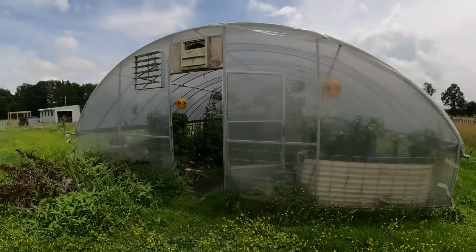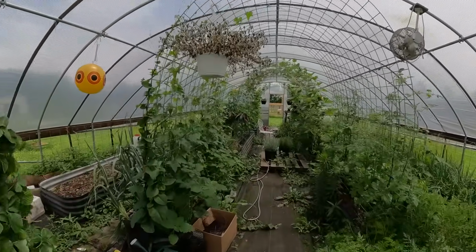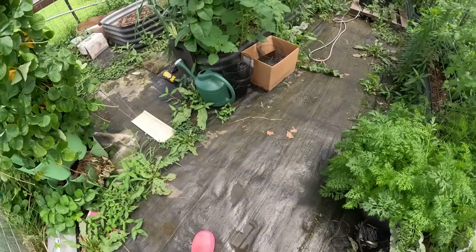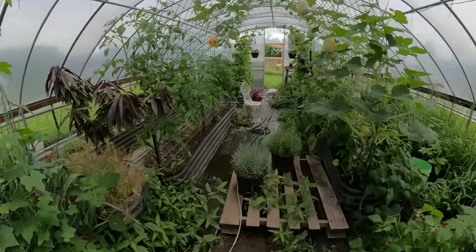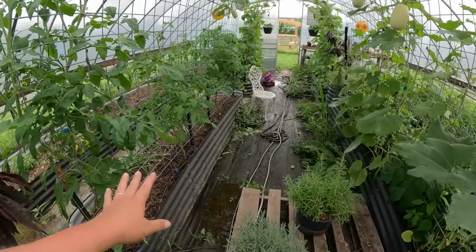Alrighty, into the greenhouse, under the shade cloth we go. Now I haven't watered in here in a couple days, but we've had a lot of rain, and the rain does trickle down through the greenhouse, which is one reason that I'm growing in raised beds in here, because especially over the winter time, this can be a massive problem.